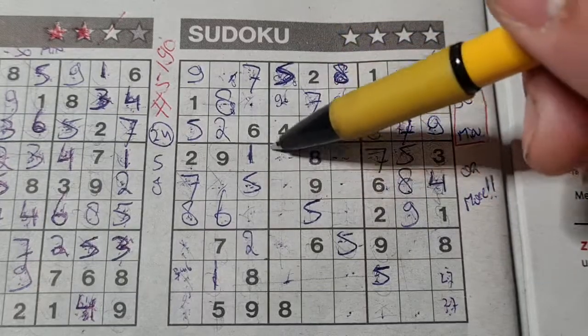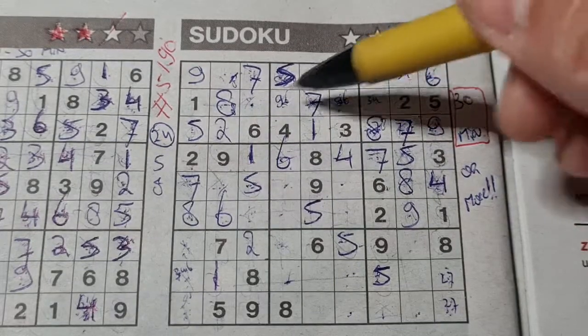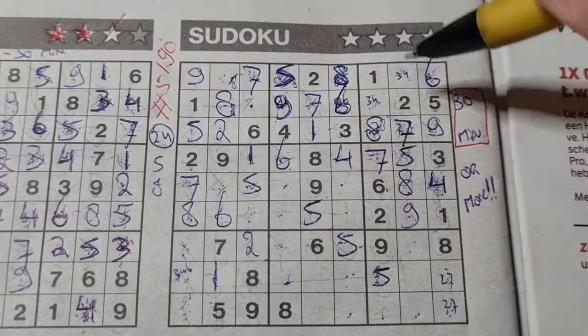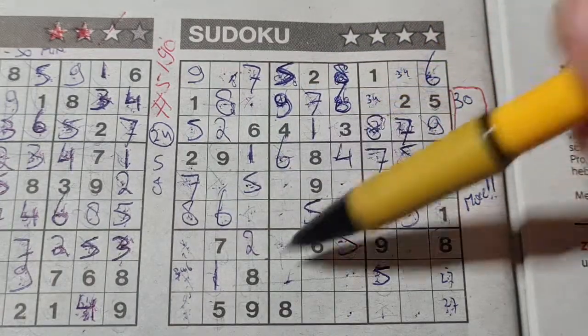We have a 4 in this column, no 4 there. 4 should be here and the 6 goes there. Now we have a 6 here. I've marked those 2 boxes earlier with a 9 and 6. We have a 6 in this column, so no 6 there. 6 should be here. And the 9 goes there, and all the 6s are used.